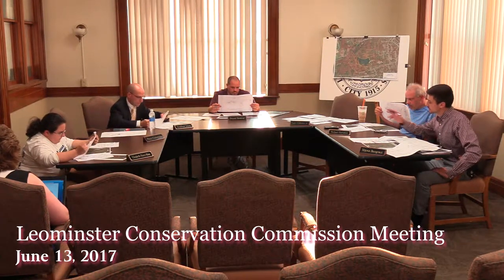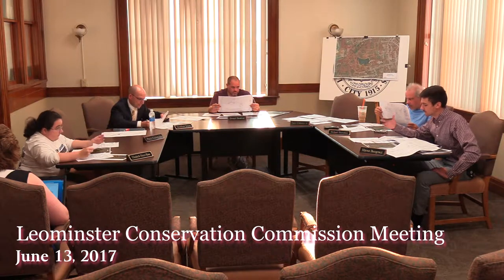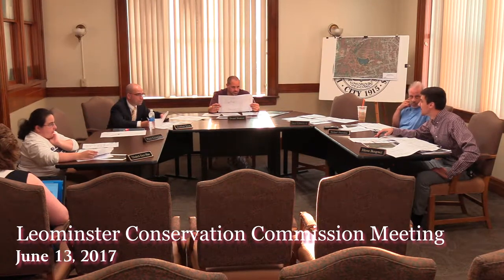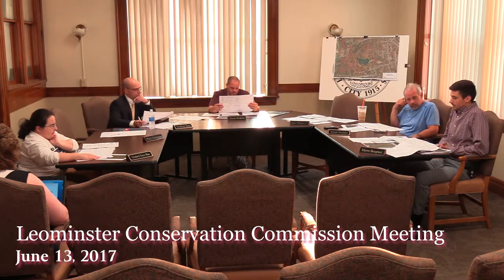To answer Dan's question earlier, another cause for this was overgrazing by some of the sheep up there. Okay. And with the drought and all that, definitely did not help. So a lot of that support from the vegetation definitely didn't help with anything.